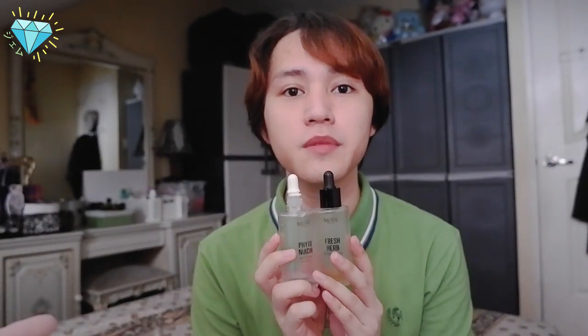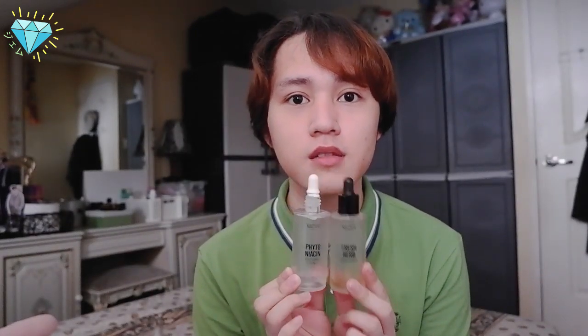But just always remember that when you use these, this one's for the day, this one's during the night. And if you want to use this during the day, I suggest you put a lot of sunscreen and reapply it every 2 hours.